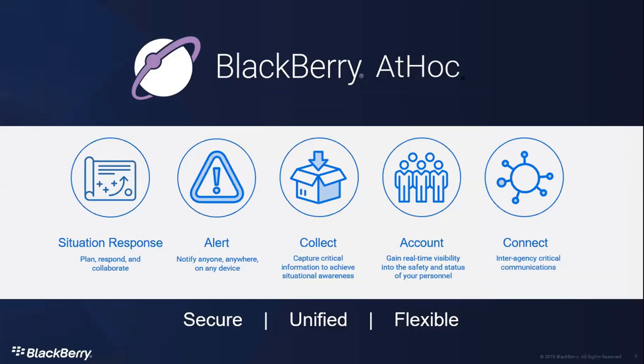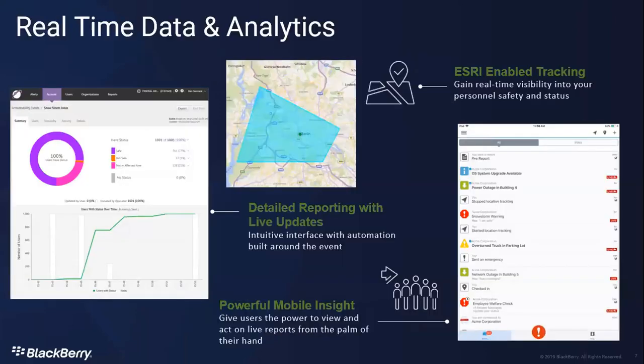And as I said before, that could be organisations that are co-located with you, could be suppliers, contractors, customers that may be impacted by the same events as your organisation. And all of those capabilities are supported by real-time data and analytics.